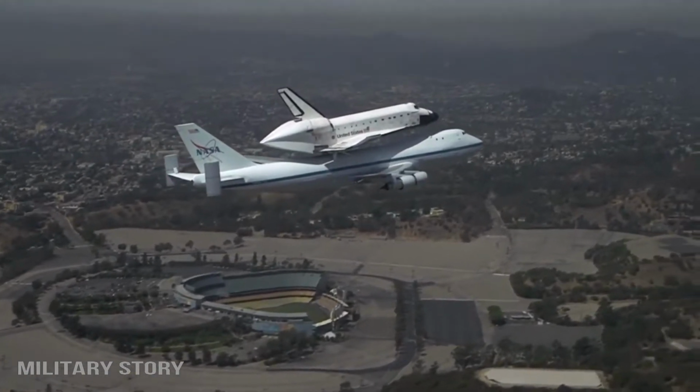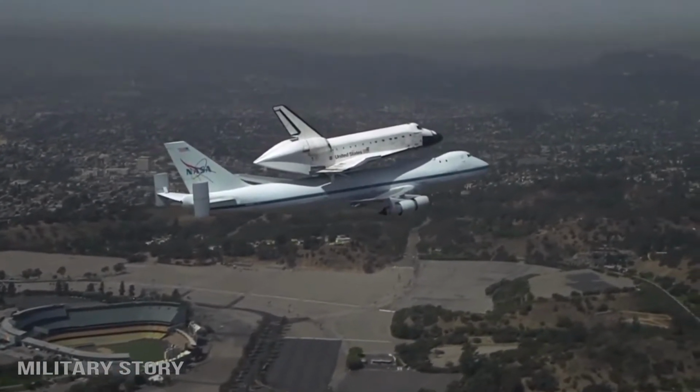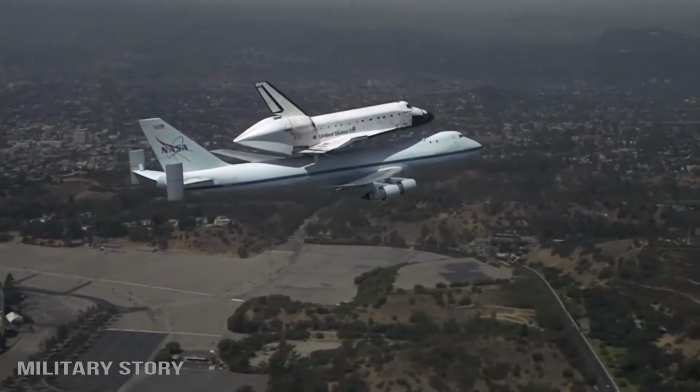But this is an interesting glimpse into the future of commercial aviation, and NASA is appropriately leading the way.